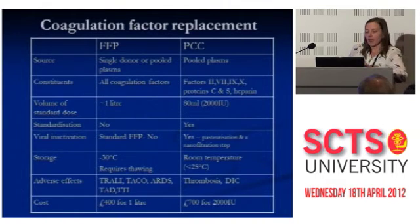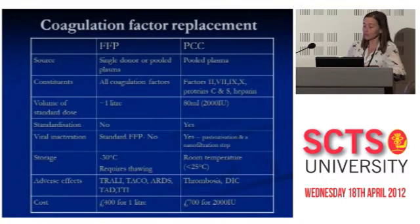The standard dose of approximately 2,000 international units comes in 80 mils, and again it can be made up at the bedside and is stable up to 25 degrees C. Problems with it are potentially thrombosis and potentially disseminated intravascular coagulation. The cost of it is not as much as fibrinogen concentrate when compared to FFP.